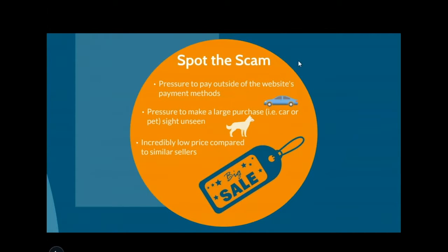Now, how you spot an online purchase scam. We have a few little red flags here you should always be aware of. Number 1 is if the seller or website pressures you to pay outside of the website's payment methods. A very popular, secure way to pay for items online is through PayPal, but maybe you are purchasing from a seller who really is pressuring you to pay them via wire transfer or something similar. That should be a red flag for you as you are making this purchase.